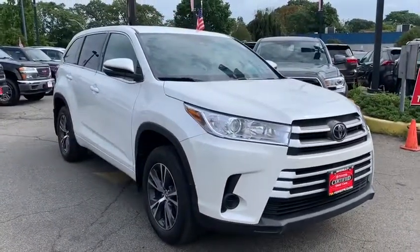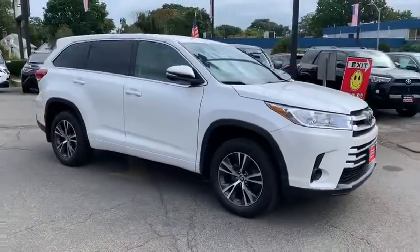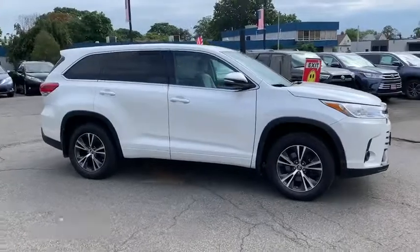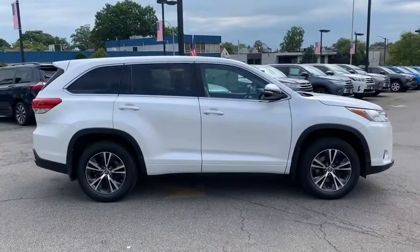The second row bench seat folds away, leaving a pair of captain's chairs. A 2010 top safety pick, the Highlander is where substance meets style. This vehicle has less than 40,000 miles.